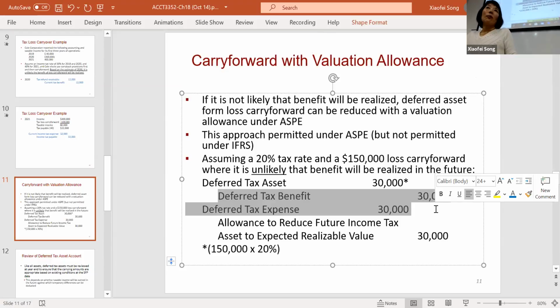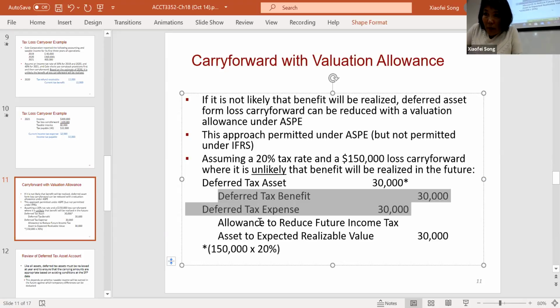So isn't that what happened under IFRS? We didn't recognize deferred tax, right? It is the same. And on the balance sheet, you have a deferred tax asset, and then you have the valuation allowance, which reduces it to zero. So there is no difference in essence in the net impact on the financial statements, but the presentation is a bit different here.